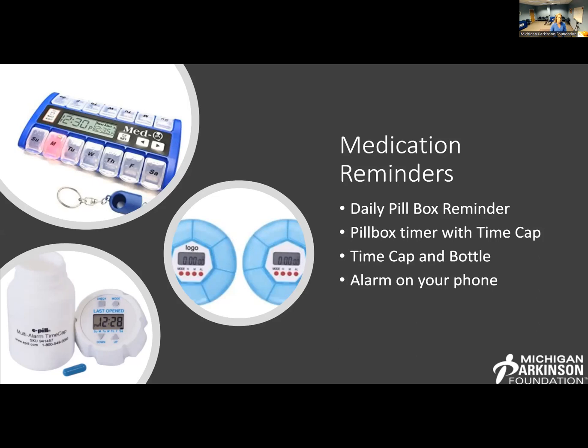And you don't forget that. There's also pillbox timers with time caps, the time cap and the bottle that come together, which is down here. And then you could set an alarm on your phone if you just need a simple reminder, okay, it's time to take my meds.